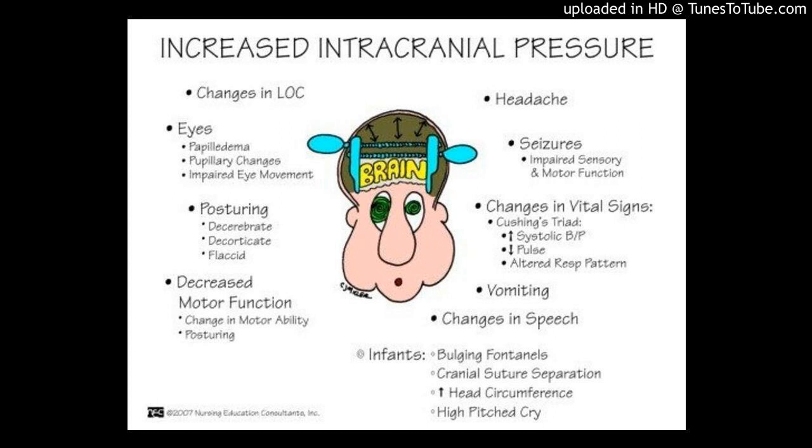Some of your other assessments: headache, seizures, Cushing's triad. The other thing we'll see is CSF leakage. If you have a patient that has had a head injury, and specifically what we call a basilar skull fracture, okay? It's a fracture of the base of the skull. In other words, if you cut my head in here and lifted it up, the base of my skull has some type of fracture in it. It's very difficult to see on x-ray. But CSF leak is one of the things that you'll see, either from the nose or the ears. I've even seen it from the eyes. One of the cardinal signs for a basilar skull fracture is CSF leak. And we'll talk a little bit more about that when we talk about skull fracture.